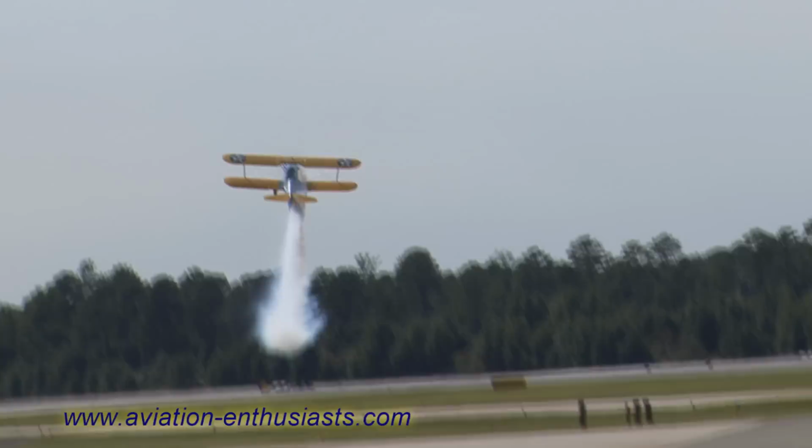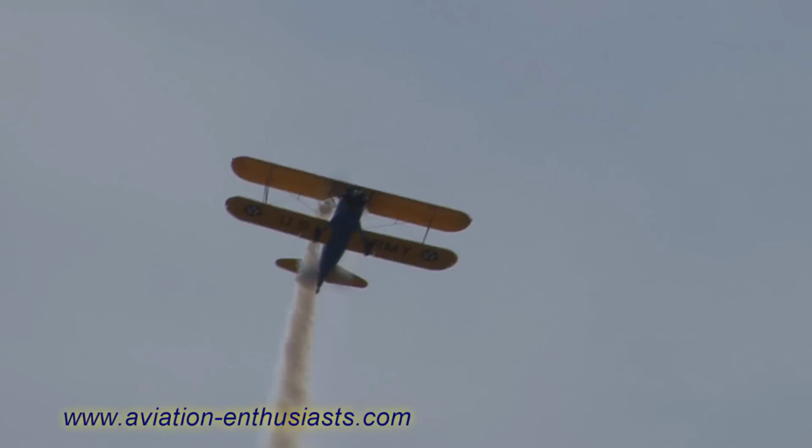Just 10 feet above the ground. Rolls it upside down. Starts his roll. Now, this guy understands the ground and the relationship of this airplane to the ground better than anybody else. But let's watch as he climbs and climbs and climbs.